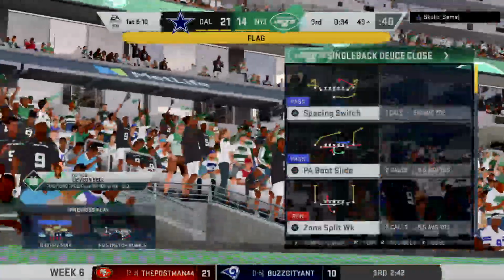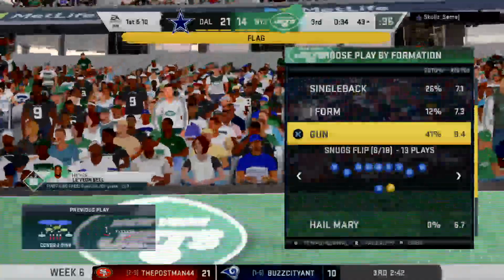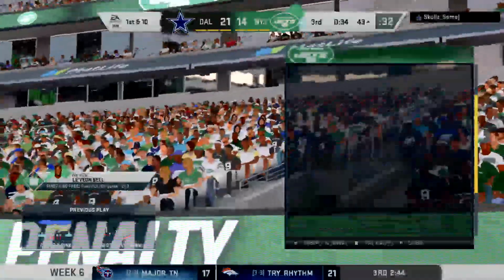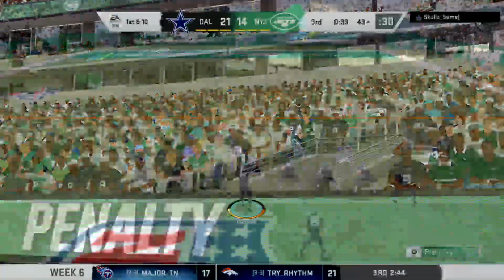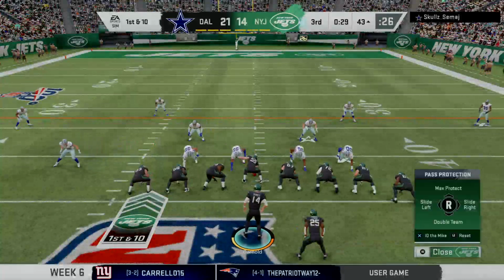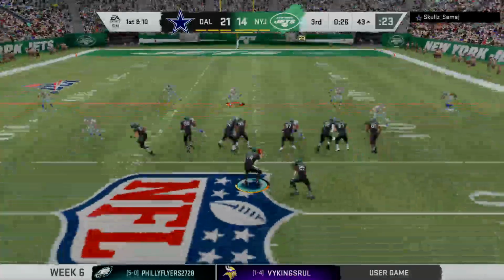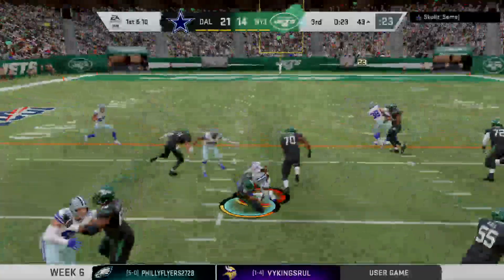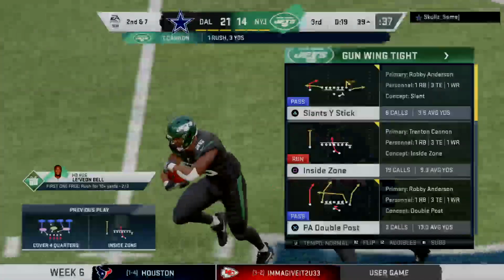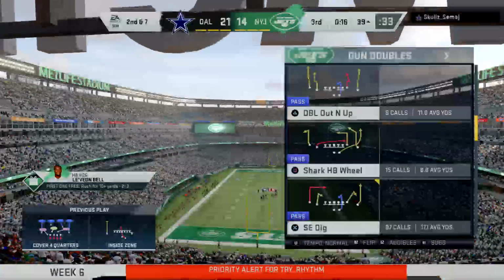And he'll be brought down somewhat awkwardly here, and a late flag as well. I think this one's going to be a face mask. And now it's 1st and 10. A big mistake, especially when you factor in the personal foul yardage. From the gun, a run with Cannon. And he'll take it inside the 40 to the 39-yard line. 3 yards on the pickup there, and it'll be 2nd down.